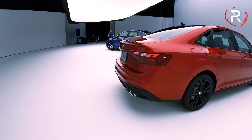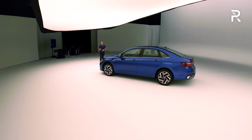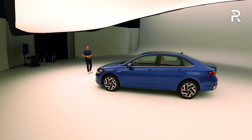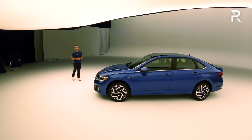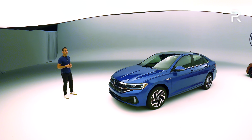So the Volkswagen Jetta has always been the company's best-selling vehicle here in America. However, that all changed a couple of years ago when the Tiguan took the top spot, and now the Jetta is the company's third best-selling model. And with around 80,000 units sold last year, this is still a very important vehicle for VW.